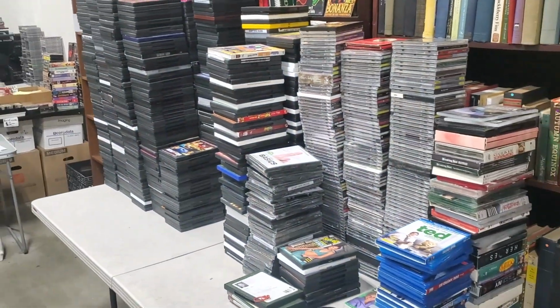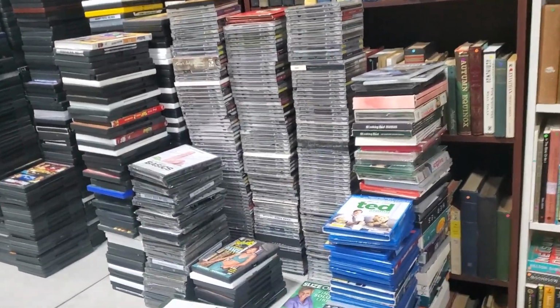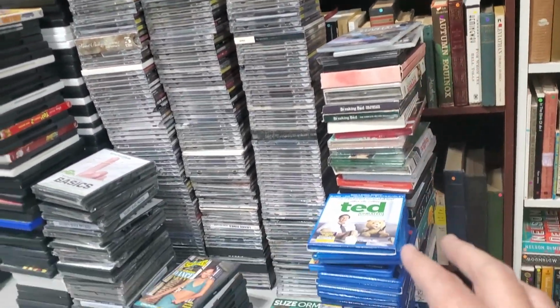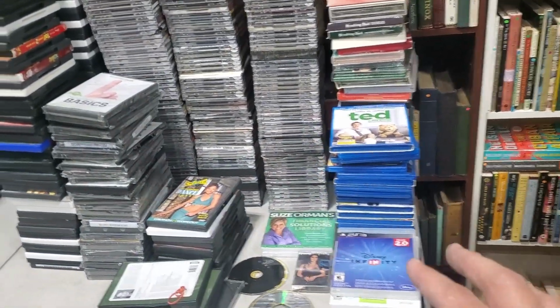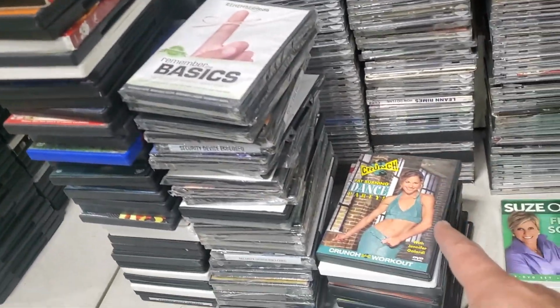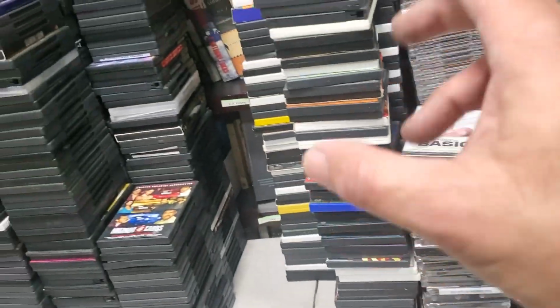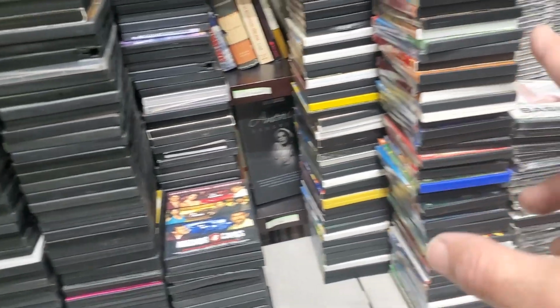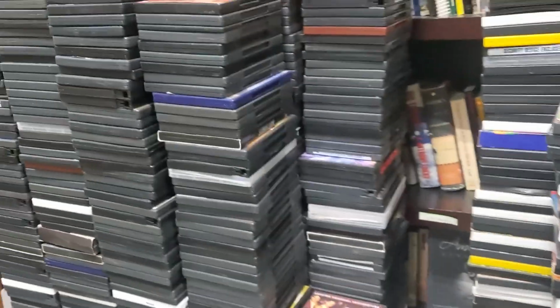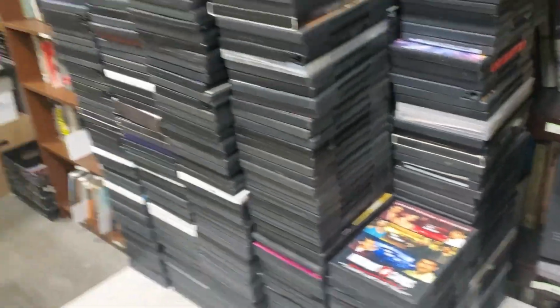I would be much further along if I hadn't decided to separate things. I decided to separate TV box sets, Blu-rays, video games, sealed DVDs, workout DVDs, kids DVDs, and everything else. All the other DVDs are together here. And also what I did is I stacked them face up.